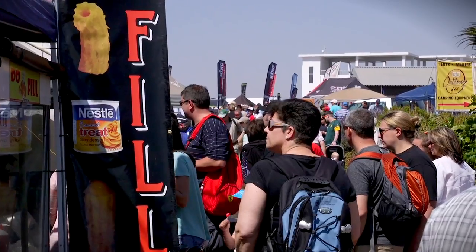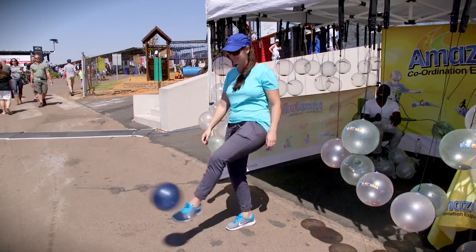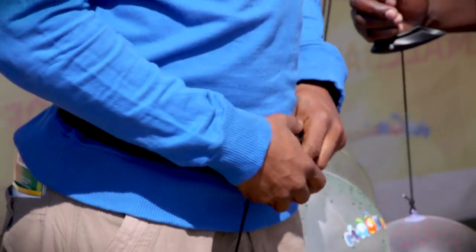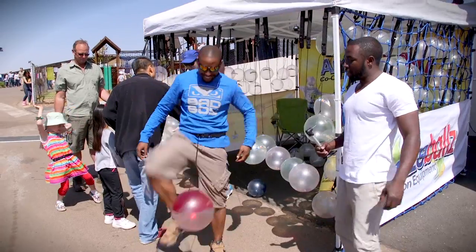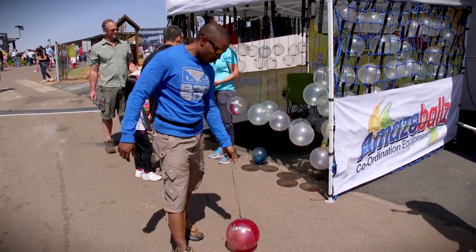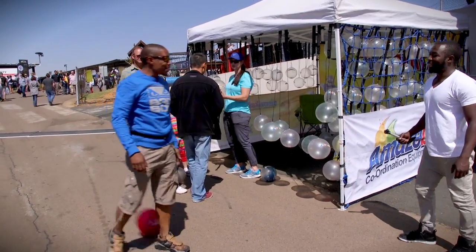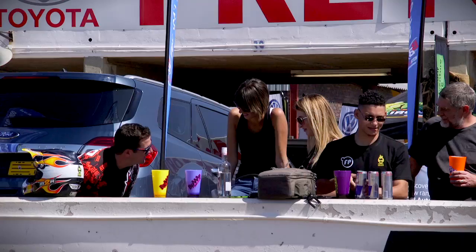The 2016 South African 4x4 and Outdoor Show sure had something for everyone, from monster trucks to cool little tricks and balls that don't fly away when you kick them. Just make sure you don't go near thorns or anything, but you can cover it up like a normal soft. Can you make it? Oh yes, Bafana could definitely benefit from my skill.